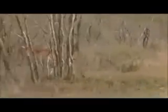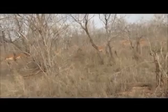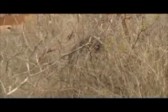Let's try to get the baboons. Is that it? Yeah. Always nice to have a couple of species feeding together.